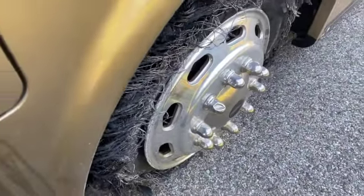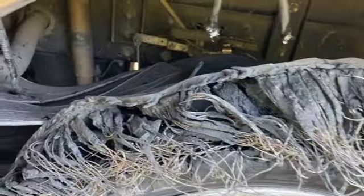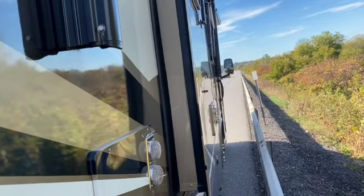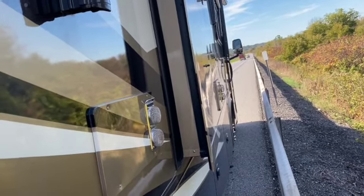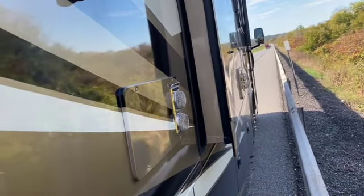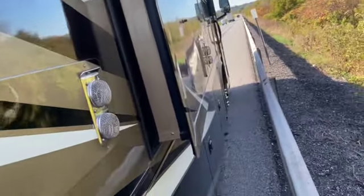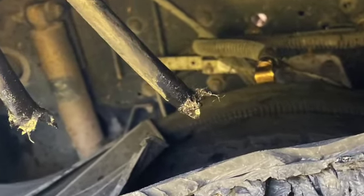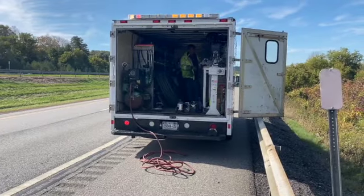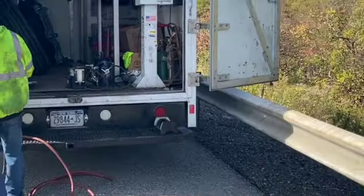Once you get the vehicle under control, you can assess the damage. As you can see here, the tire is pretty much shredded. Not only is it shredded, but it caused a lot of damage underneath by severing some hoses for my hydraulics, and my slide was popped out a little bit, and that had to be taken care of, which I did very quickly. But as you can see, the hydraulic hoses were severed.